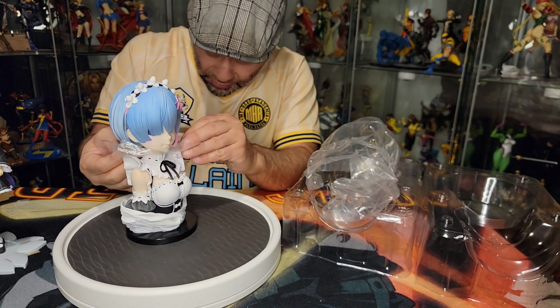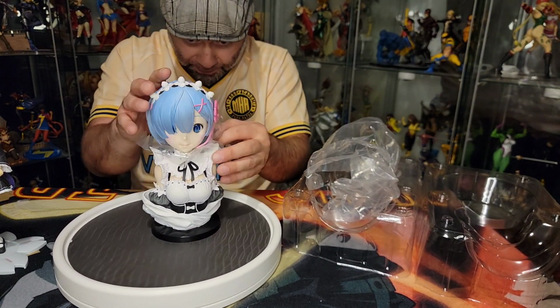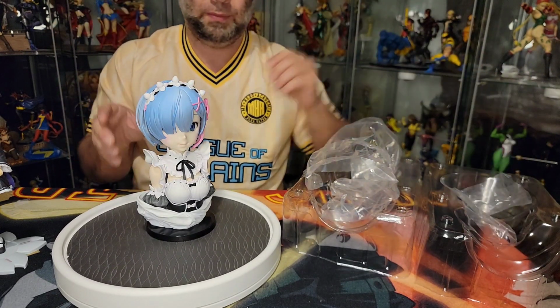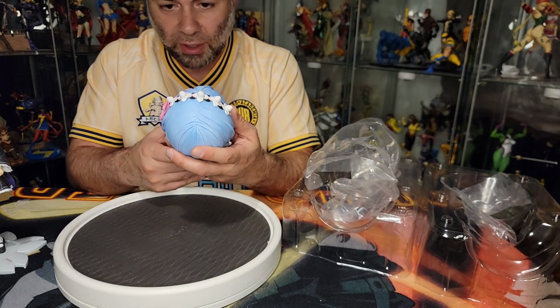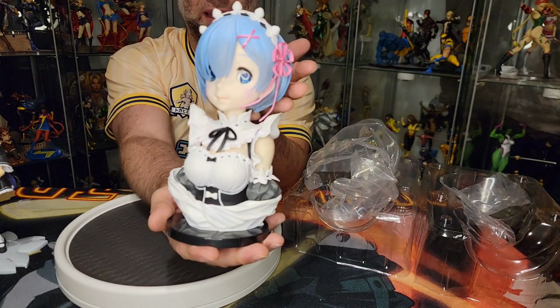Kind of get a good look at it. What I usually do is I just kind of rip it and kind of pull around. So not a big deal. It's almost like a bib on her. So that is it. Very, very interesting. Very almost creepy with the doll-like eyes.